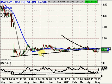Another interesting prospect here comes in the form of Max Petroleum. Quite a lot of speculation here at the moment amongst traders following the stock. What we have now is nearly a year of base building around the 4 pence mark since the massive gap down in June last year.